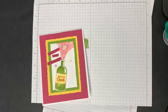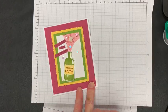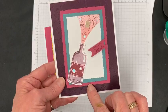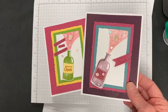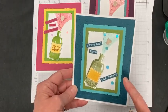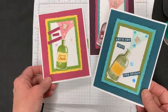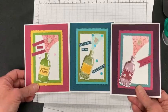Okay, so let me show you a couple other different color combinations that I have here. So this was Berry Burst, the new returning Berry Burst, Daffodil Delight, and Granny Apple Green. This one here is Blackberry Bliss with the berry and Lost Lagoon, also a returning color, so that's coming back shortly as well. And one final color combination, and this is Pretty Peacock, Coastal Cabana, and Old Olive. And for this one, I used some of the blue sequins from the same pack. So there we go. Three different cards with three different kinds of shooting champagne.